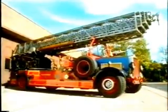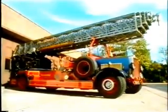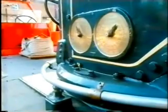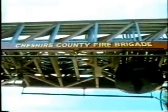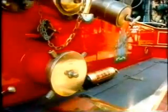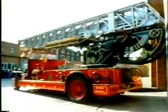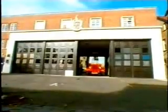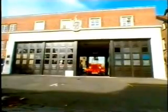This 1938 Leyland Tiger is fitted with a 104-foot Metz ladder. Metz was a German company that made beautifully engineered turntable escape ladders that were far more advanced than the British wooden-wheeled escapes. Ironically, a year later, this same appliance was to fight fires in London's docklands caused by German bombs. Wallington was just one of hundreds of quiet suburban fire stations around London that was about to get very busy.